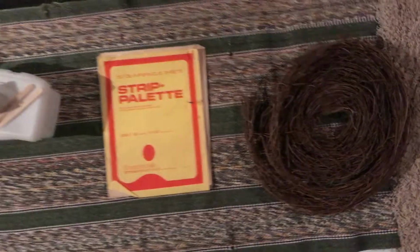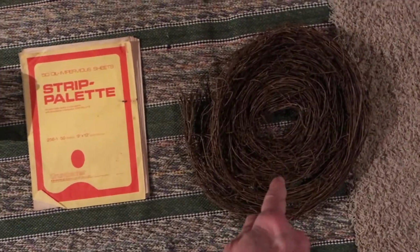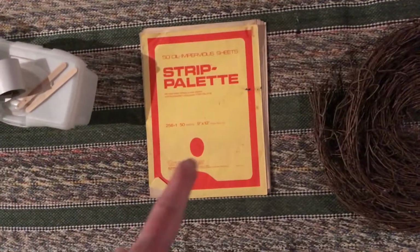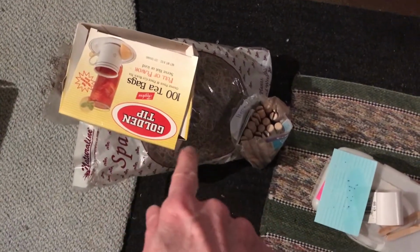Okay, here's a little update of some items I'm going to tell you about. This item, I don't know what it is. I'm trying to figure out what to do with that, if I can use it for any crafts or anything. This, I'm waiting for a friend to respond if they want. This is going in the trash. And then this whole stack here is going to a friend.